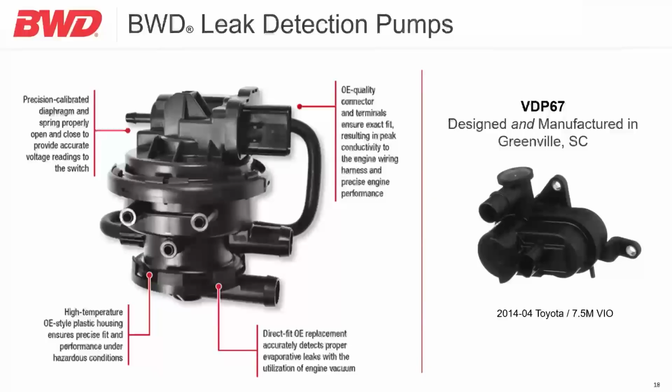Now, as Corey was talking about before, leak detection pumps, they're one of the more complex components in an EVAP system. And, as the name suggests, they allow the EVAP system to be pressurized to test for leaks. And given their complexity, you shouldn't be surprised to hear that they require expert manufacturing to perform correctly. Our incredible team at the Greenville facility that I just mentioned designs and manufactures some of our most popular pumps to match OE specifications and set the aftermarket standard for quality and durability.